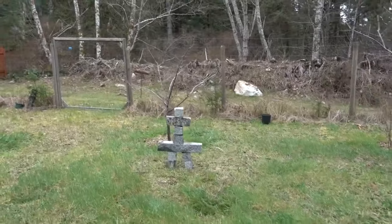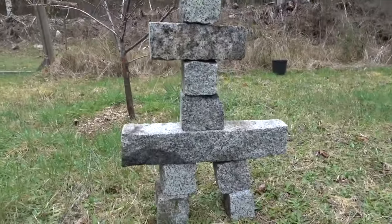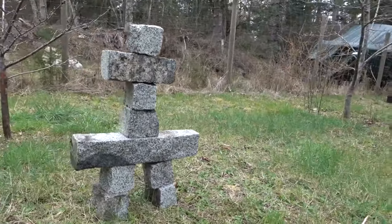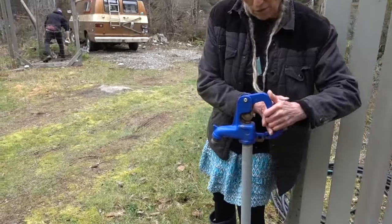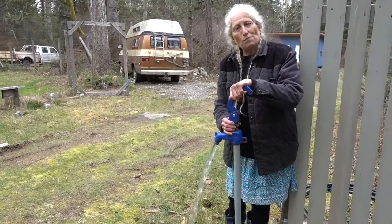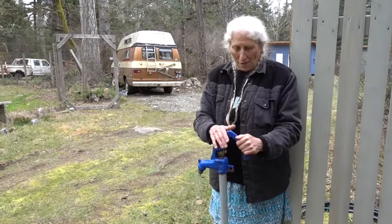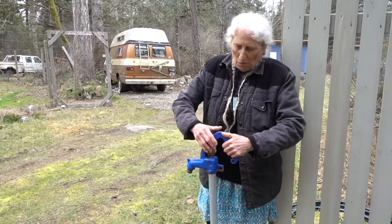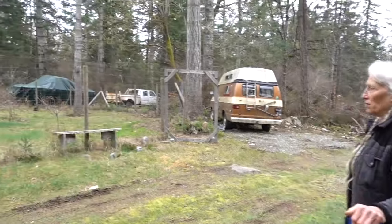Cool. Up here in Hardy Land, my brother just built this Inukshuk. That's pretty cool. This is the water for watering the orchard. I think it's turned off. Oh, no. There we go. This water never freezes when it comes up here. It never freezes. These kinds of things, they never freeze. It's good to have. Yeah, it's good to have, and that's how we water.